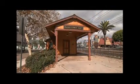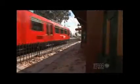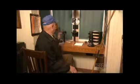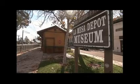The La Mesa train depot is one of the oldest structures in San Diego. It was built in 1884. It is small, like many train depots were during that era. While many across the country have been lost, the La Mesa train depot was saved, thanks in part to this man, retired architect Larry Rose, and others who are passionate about preserving railroad history in San Diego.